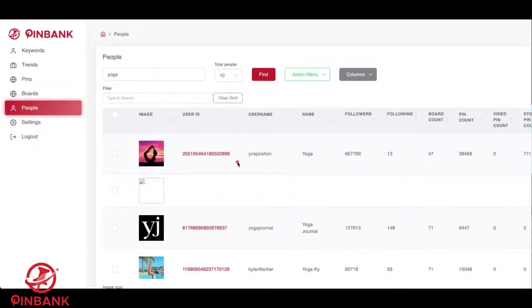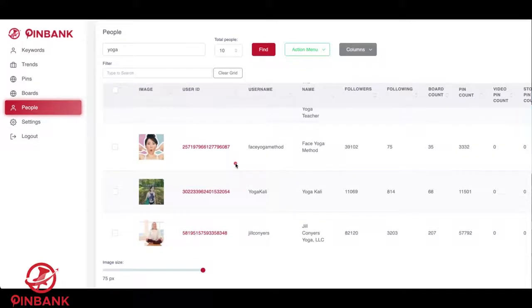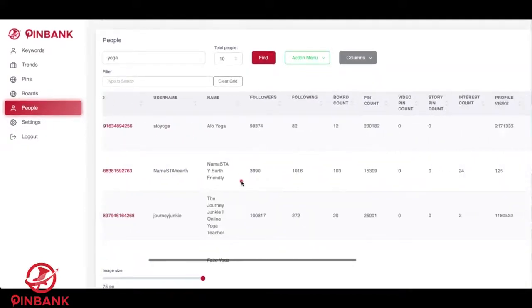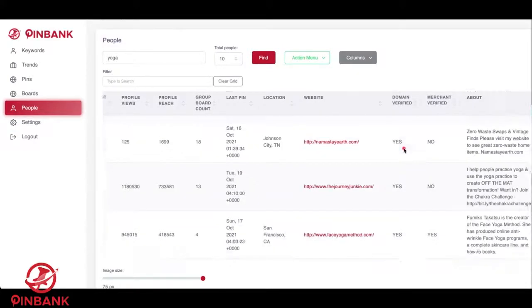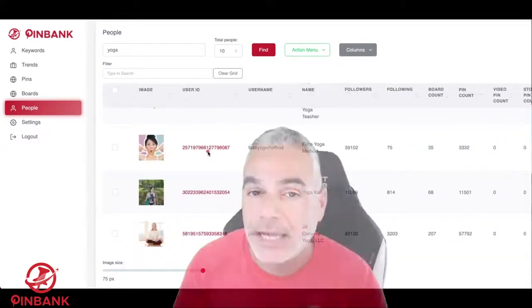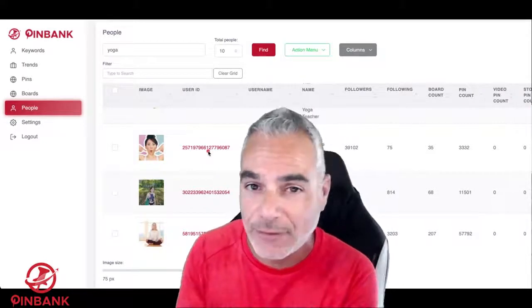And finally, the last part is people category, which is basically spying on your competition. This is a great feature because you'll be able to go out and see what people are promoting, where they're promoting, their actual website, if they're verified, if they're not, if they have a store, and all this will help you with your research campaigns and start building your own business online to drive that traffic over.